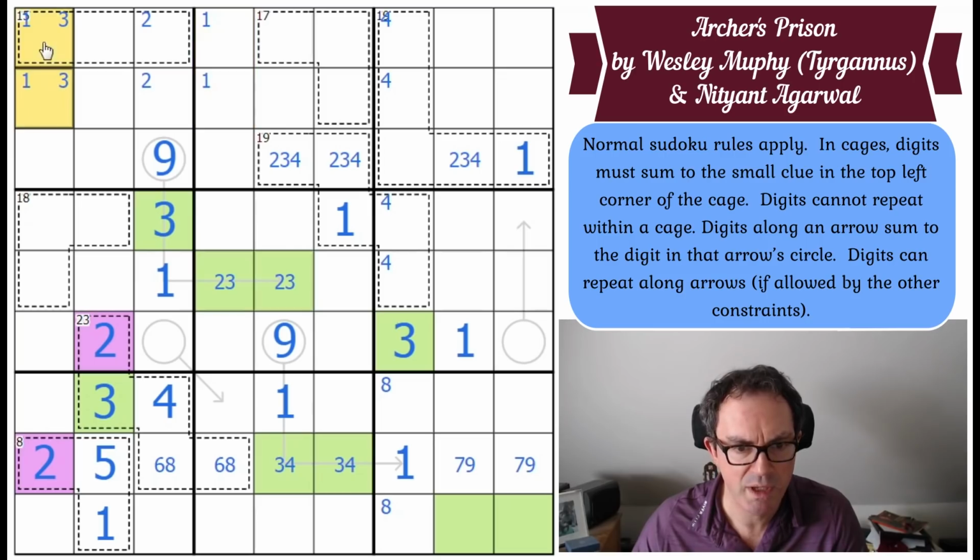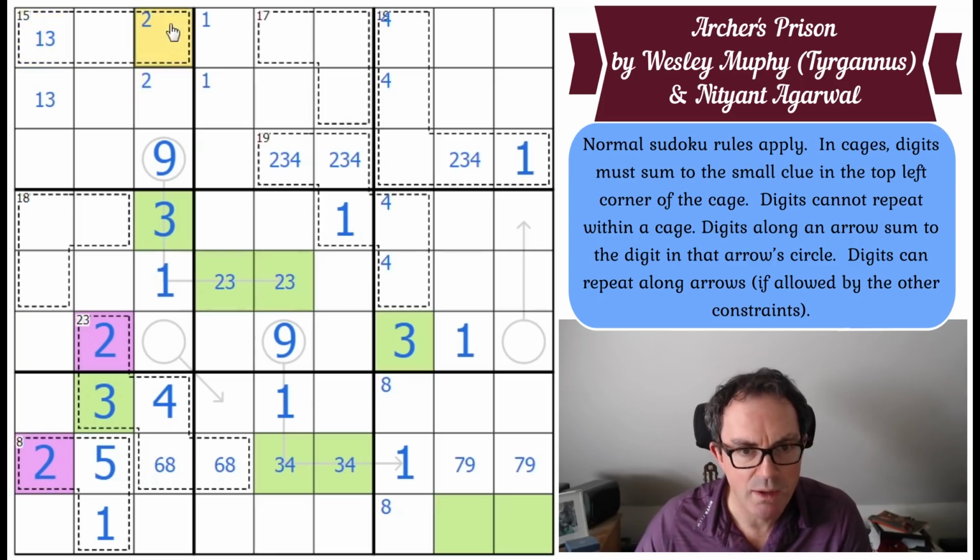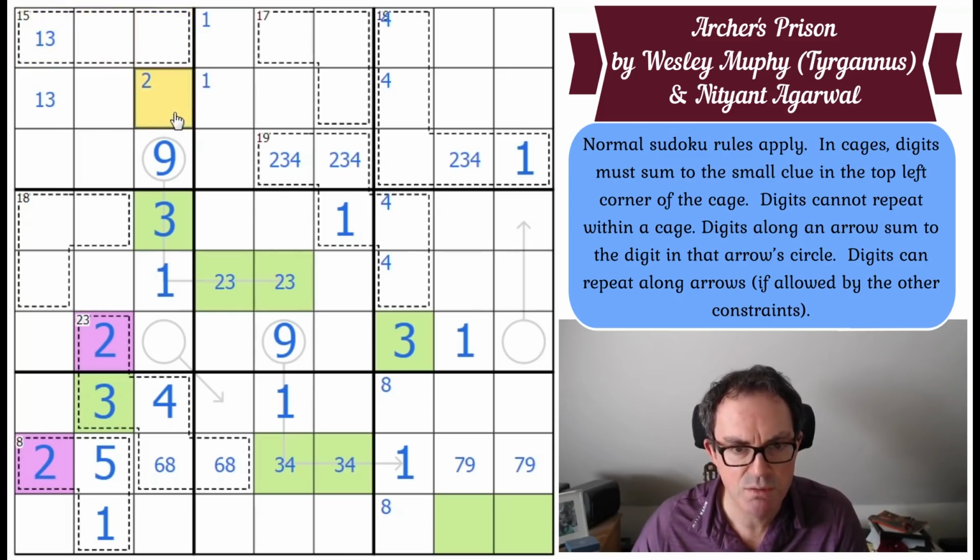Have I got a 1, 3 pair there? Do I trust my pencil marks? Yes, I have. Oh, good. Okay, there's a 1, 3 pair up in the corner. We don't quite get the REM song until that is a 3. Oh, but the 2 now can't go here, because if this was a 2, whatever this is would have to be a double-digit number. So the 2 goes there. Okay, that doesn't seem to do anything.